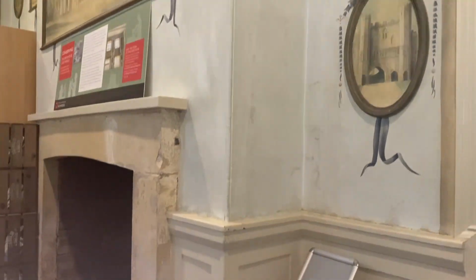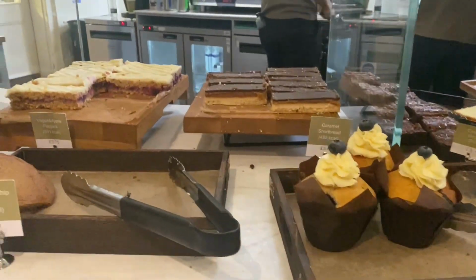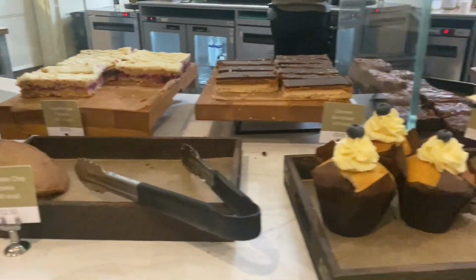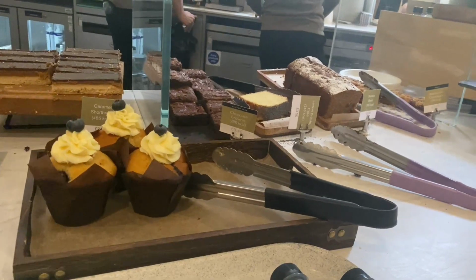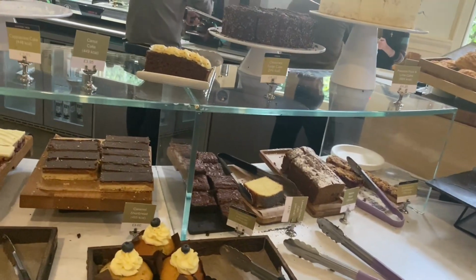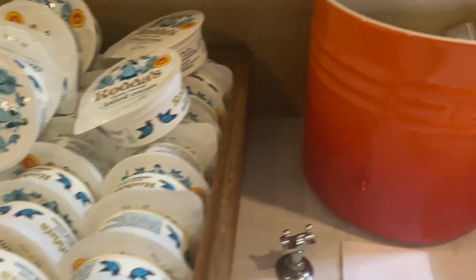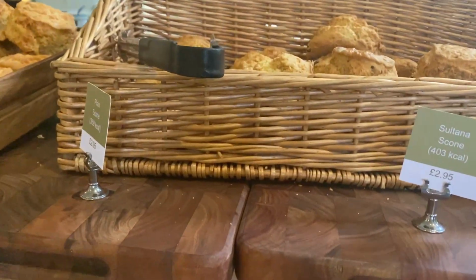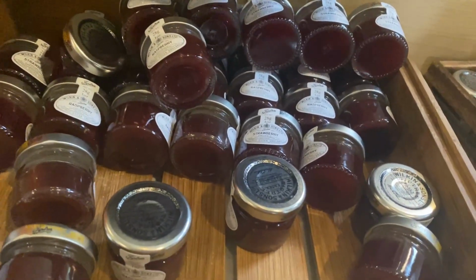So I'm just getting myself a nice water, enjoying all the decor in this Brew House Cafe restaurant here. They're actually not serving any food. The food has gone now, so they're just serving cakes and tea or coffee. So I'm going to grab myself, lovely selection here. They had some clotted cream. I'm going to get a blackcurrant flapjack, and I'm going to have some clotted cream with that.